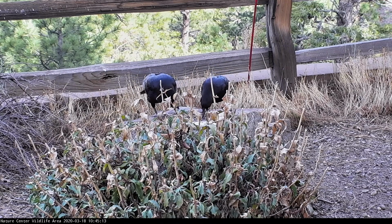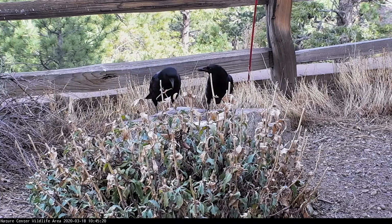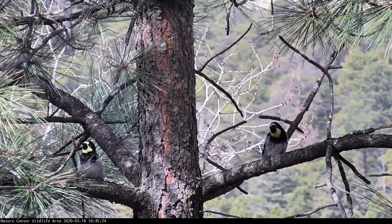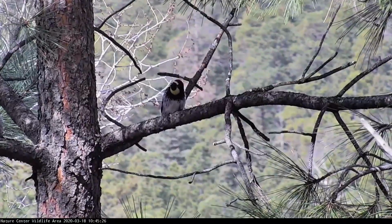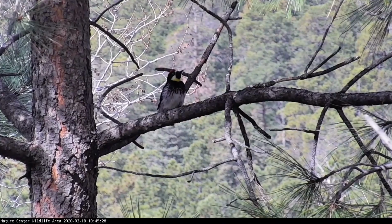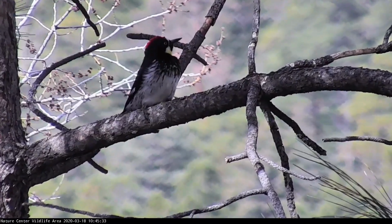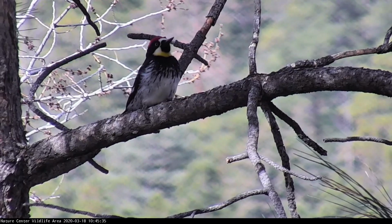So we now have a couple of acorn woodpeckers. Let me go back, and I'm going to reposition the camera off the crows back to the perch on the tree, to the west. So we have an acorn woodpecker sitting there, and then there's another one.